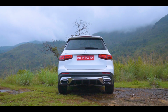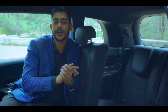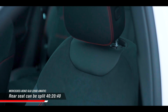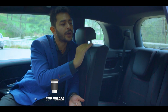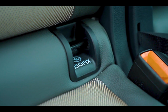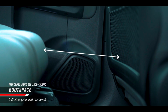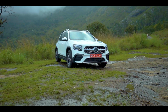Now, for those of you who are looking for 7 seats in a luxury SUV, I've come to the second row to find answers. Yes, there are 7 seats, but then again, this GLB is based on a not so big platform. So there is a cup holder here, also a nice secure place to put your phone, a USB charger, it's actually a Type-C charger, and also ISOFIX mounts. So yes, practicality is being offered, but space, not so much. But then again, these SUVs are not bought for the cargo space, they're bought for luxury and the experience.